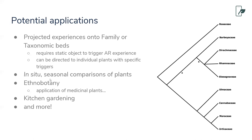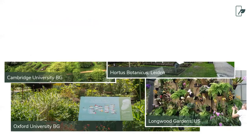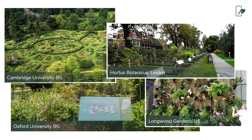But the one thing I wanted to go into a little bit more detail on was this concept of family beds or taxonomic beds, which have been an integral part of botanic gardens for really centuries. And here are a few examples. Again, this list isn't exhaustive, but here are a few examples that you might be familiar with. Cambridge University Botanic Garden, Hortus Botanicus in Leiden, Oxford University Botanic Garden, and Longwood Gardens in the US.